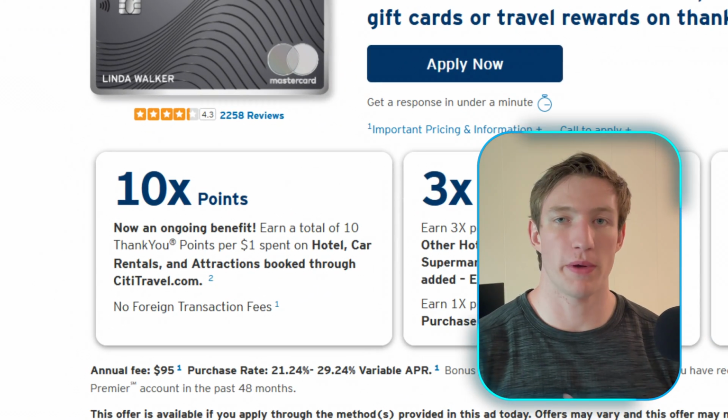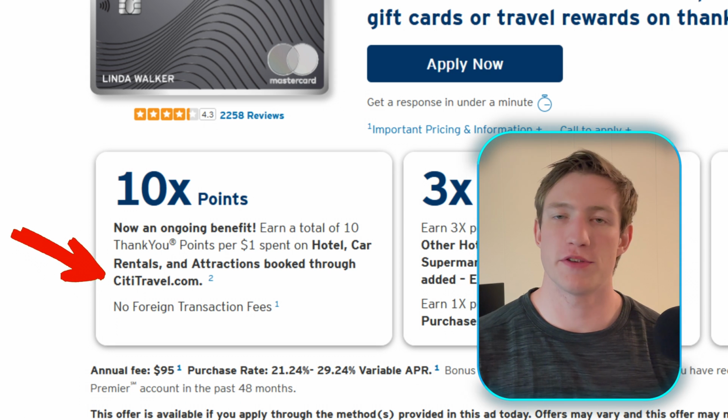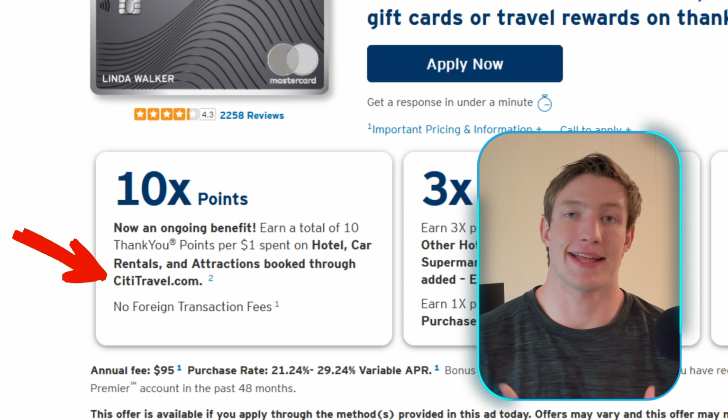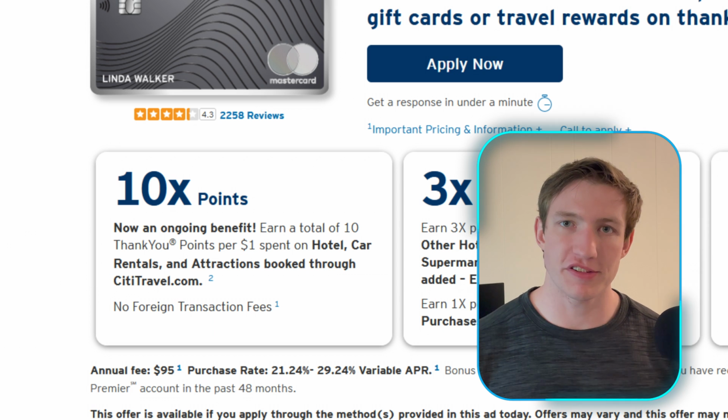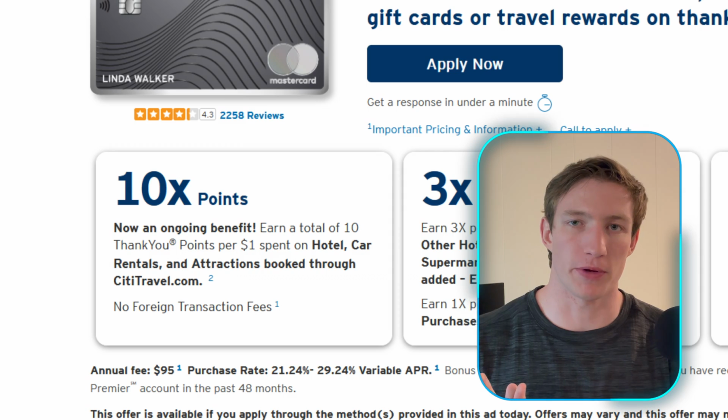In the case of the Citi Strata Premier card, for that 10 times points, it does need to be booked through Citi Travel. But I just want to make sure that if you are under that impression that you can get that 10 times points with every single hotel purchase, that you do realize that it is just through the Citi Travel portal. And once again, this is just a great practice to put into place with any card that you're looking at, not just travel-focused cards, but just truly any card on the entire market.